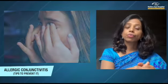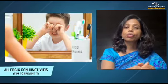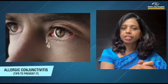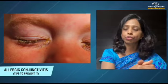Now, what are the symptoms of allergic conjunctivitis? One of the most common symptoms is the urge of rubbing the eyes. So when a child is constantly rubbing the eyes or an adult is constantly rubbing the eyes, it can be one of the most important symptoms of this problem. Second is watery discharge, the eye keeps watering, as well as a ropey discharge, that is a mucoid discharge or a sticky discharge from the eyes.